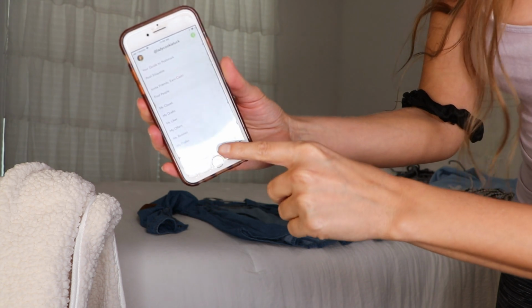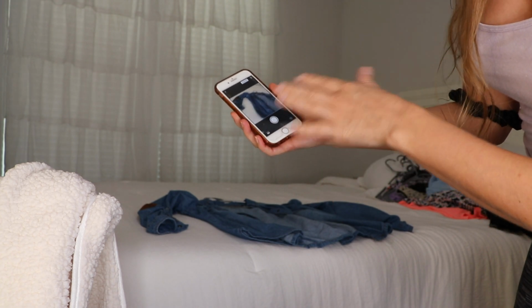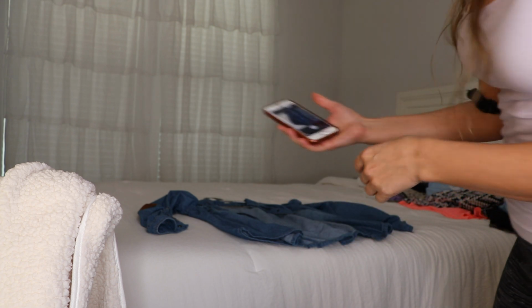Load up your Poshmark app. It's so simple. Click the sell button, take pictures of your items, title them, put a description, the size, the brand, all that fun stuff, and then you just list.